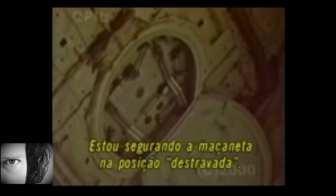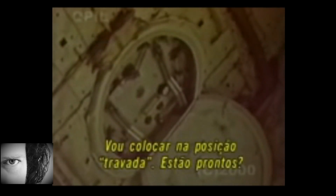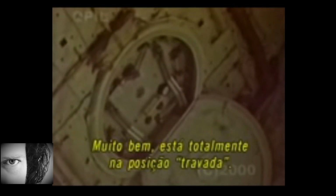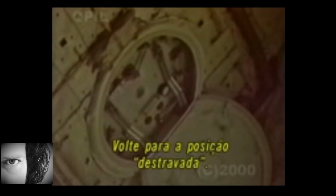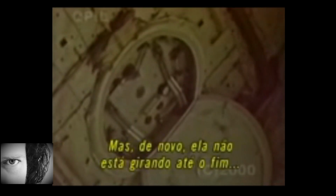Exactly what she's doing on the inside. Okay. Right now, the handle is installed with the tab in the unlocked position. I'm going to rotate the tab to the locked position now if you're ready. We're ready. Okay, we are fully seated in the locked position. Okay, Tammy, we didn't see any motion on the outside. If you would, go ahead and move it back to the unlocked. Okay, I'm pulling back to the unlocked, and again, it's only going about three-quarters of the way, will not lie flat, and will not see it, as I mentioned earlier.